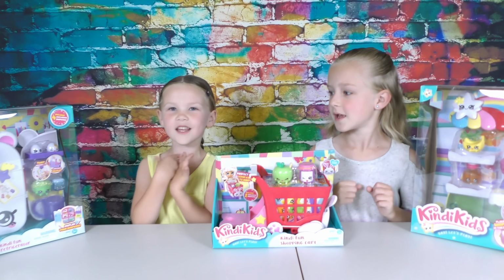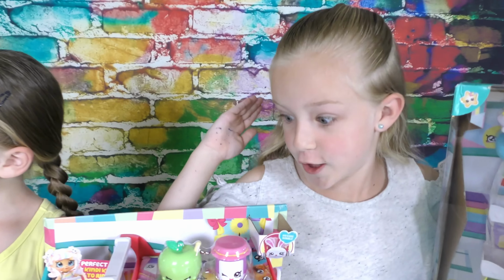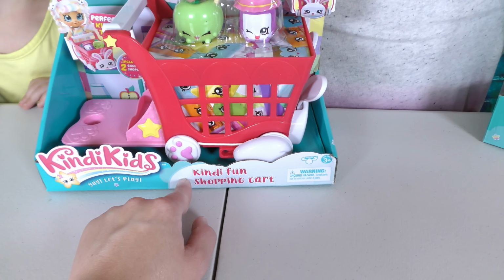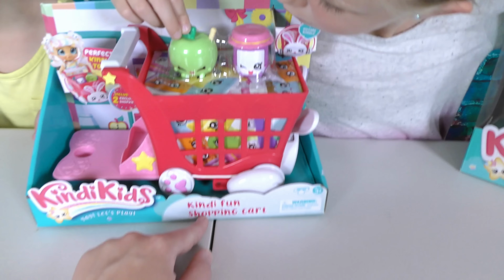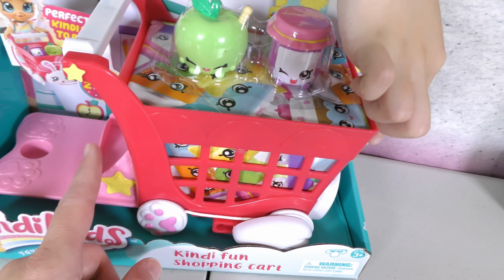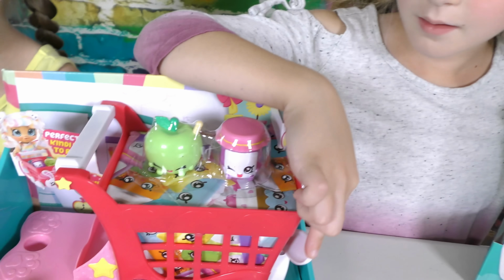Today we're opening KindiKids Playsets. KindiKids Playsets. And these shopkins are huge. Look at them. They're enormous. All right, so we have the Kindi Fun shopping cart, and it comes with a couple of shopkins in this cute shopping cart. It says includes two exclusive shopkins.